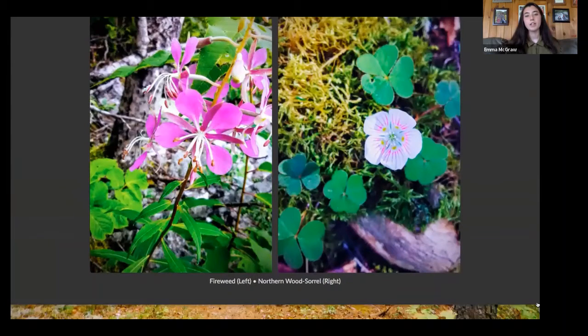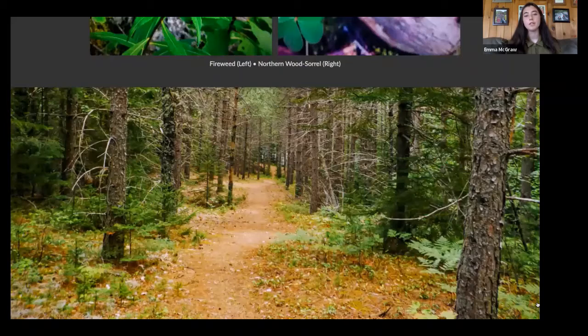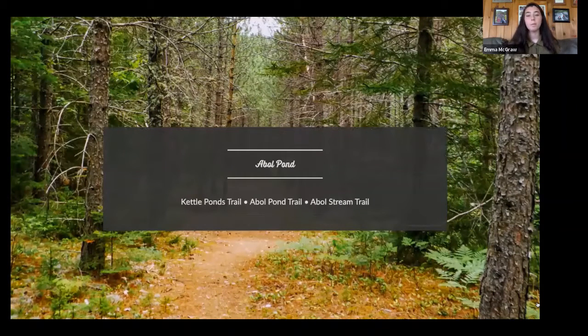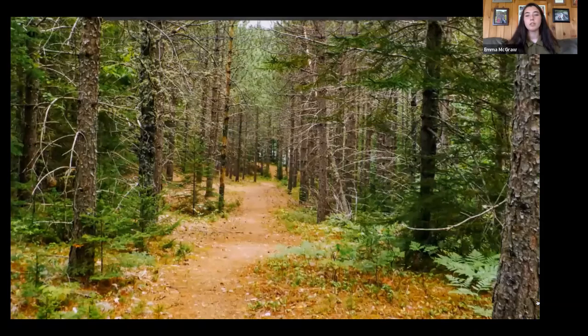And then got a chance to go down on the southern end again, to Abol Pond. So did the Kettle Ponds Trail, and then did the loop with the Abol Pond Trail and Abol Stream Trail. They make a nice loop. Each of them are pretty short, each under 2 miles, so they make a good loop. So that's a picture of the Kettle Ponds Trail there.